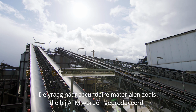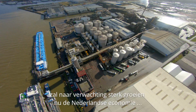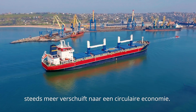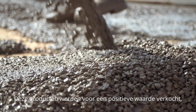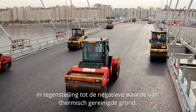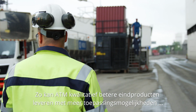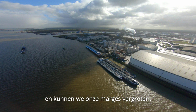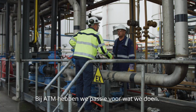The demand for secondary materials, such as those produced at ATM, is expected to grow strongly as the Dutch economy increasingly meets the demands of government policy and the circular economy. These products can be sold for a positive value as opposed to the negative value of thermally clean soil. This means that ATM will be able to expand its spread and increase margins through the supply of higher quality final products. At ATM, we are passionate about what we do.